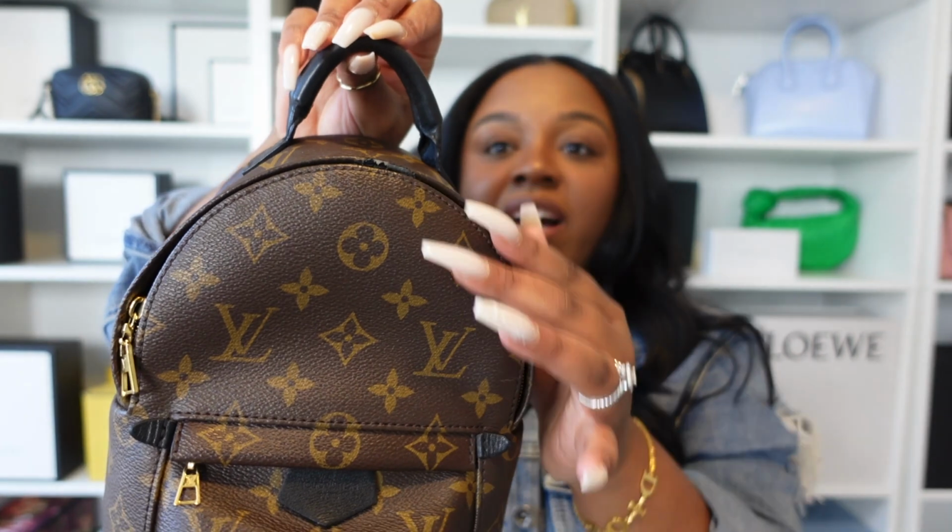And obviously they have revamped this bag, so the zipper is no longer hidden, it is exposed. I personally like the look of this. However, because that zipper is hidden, it leaves room for damage, which I'm sure is why they revamped the bag and why it's no longer covered. But I do like the look of it being covered. So that's my one kind of thing I will say. If I had to replace this bag, I would probably be going on the pre-loved market because I like the zipper being covered.